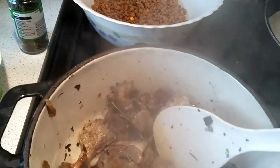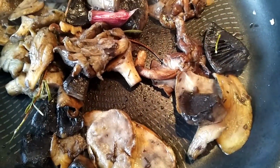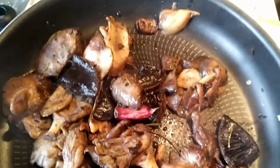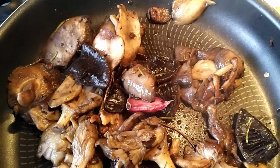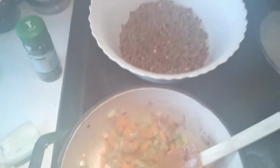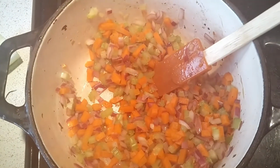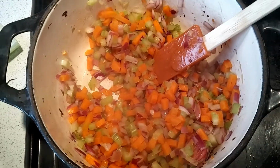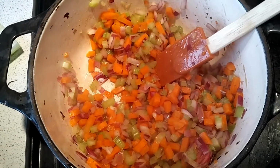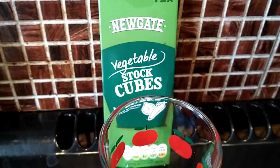So my mushrooms are nearly done. So as you can see, they're not waterlogged; they're quite dry. That's what you're looking for. So I've fried my carrots, celery, and onions with some garlic separately. And as they were cooking, I added a stock cube mixed with boiling water and dissolved.